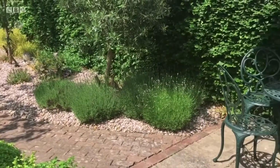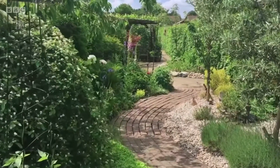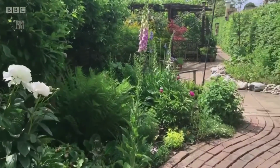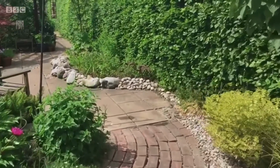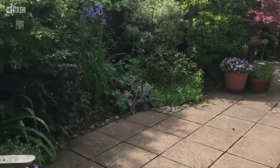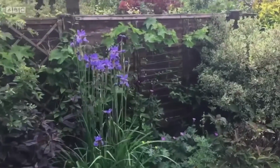Hello, I'm Thomas, and welcome to my garden here in Redhill in Surrey. We've been working on the garden for about 30 years now, so all my life and a bit. Come and have a look. It's a long, narrow garden divided into different areas, all linked by an accessible paved path, which allows me to explore the whole garden all year round.